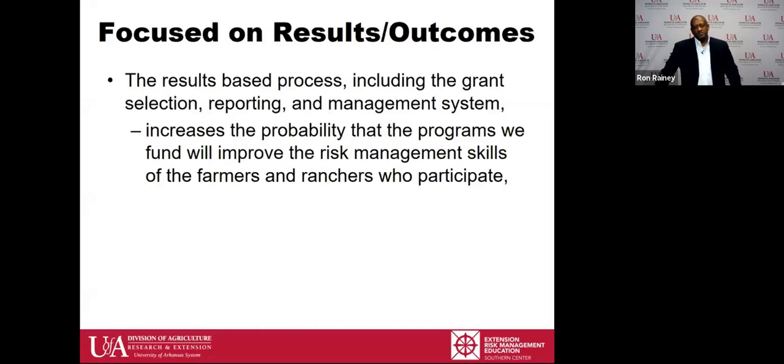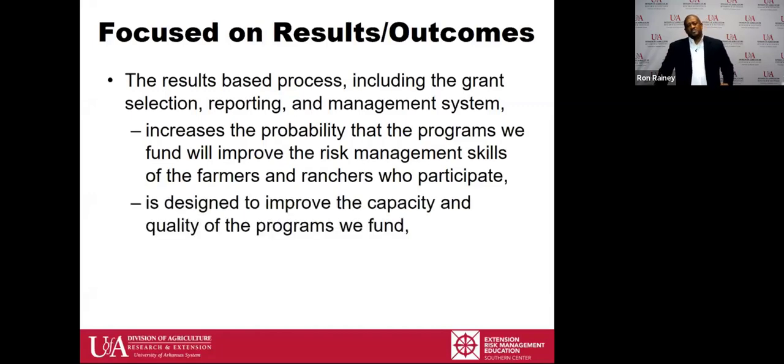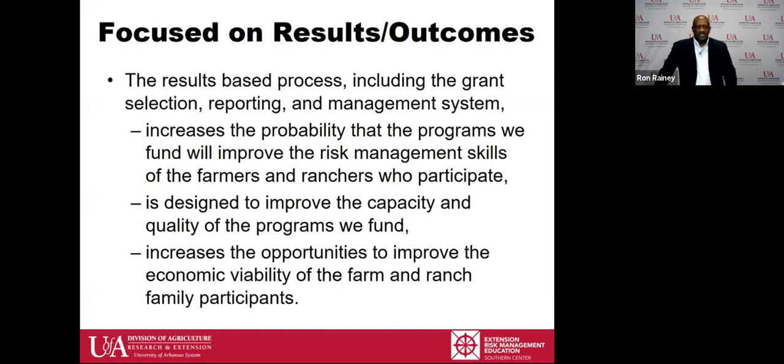We feel that this increases the probability that the programs that we fund will improve the risk management skills of the farmers and ranchers who participate. We also feel that this design will enhance or improve the capacity and the quality of the programs that we fund across the country or across our region specifically. And then we think that this increases the opportunity to improve that economic viability, to improve that bottom line for our farm and ranch family participants.